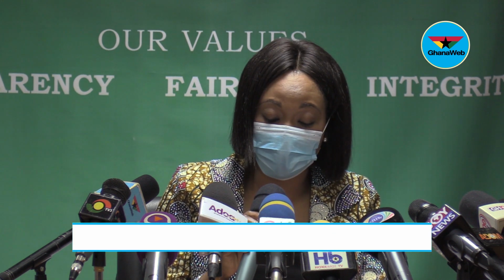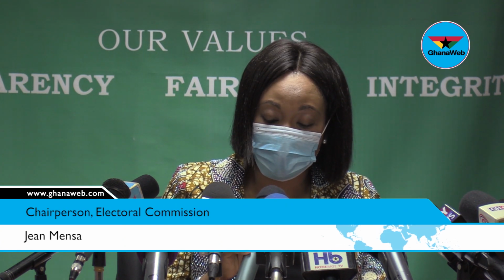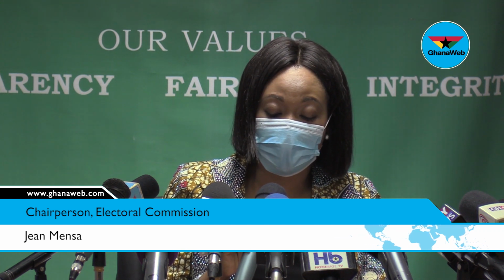The cluster system will be used for the voters' registration exercise. A cluster consists of 5 registration centers or polling stations in a district. In total, 6,788 clusters, made up of 5 polling stations each, will be covered. This means that all 33,367 registration centers will be covered during the registration exercise.